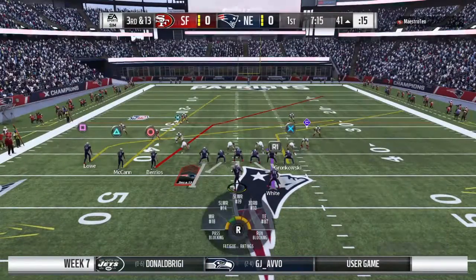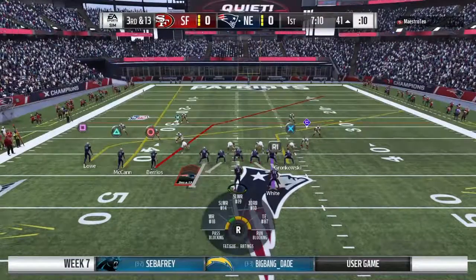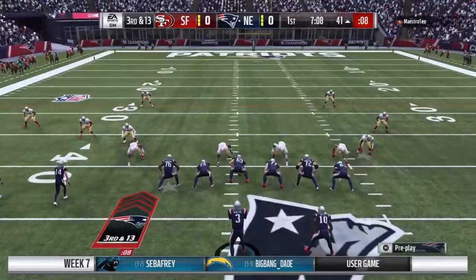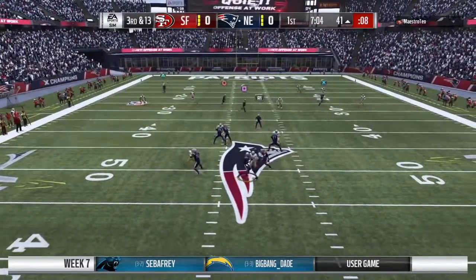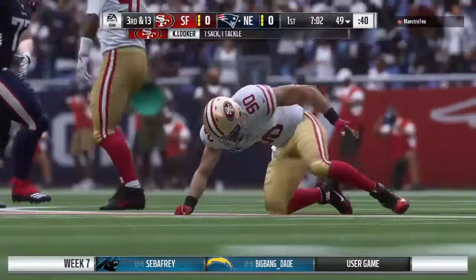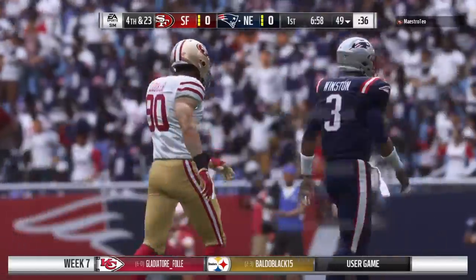Sonic, ready, blue ready. Sonic. 56, check 56. From the gun, Winston. Loose. The 49ers get there. 2 sacks last week, another one right here.